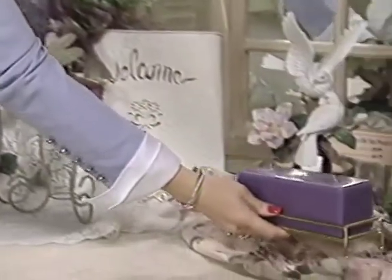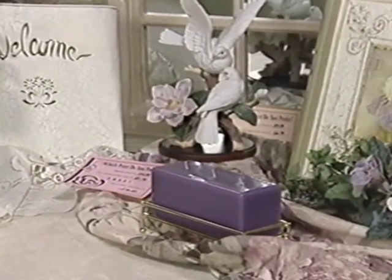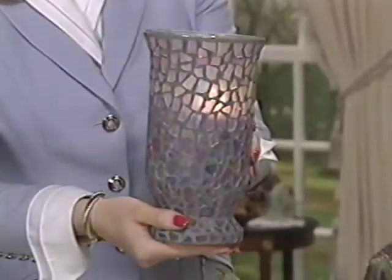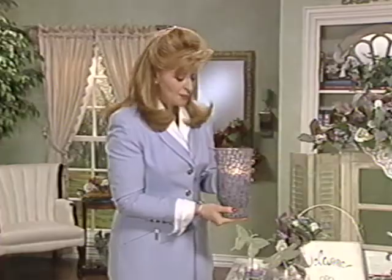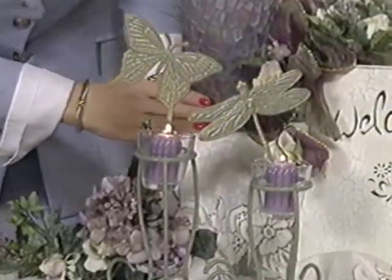Does it look nice? Let's go ahead, and I want to light this one for you to show you how beautiful this is lit. Isn't that just beautiful? Pretty in a bathroom, in a bedroom, just a beautiful piece. I'm going to go ahead and blow these out, and then we will show you a couple more ideas.